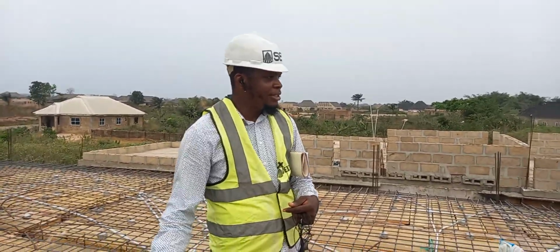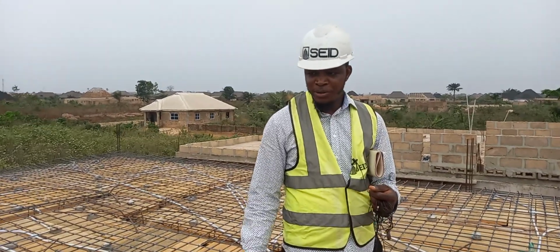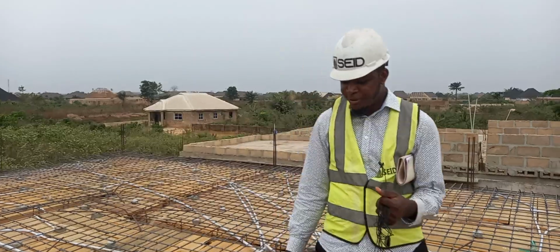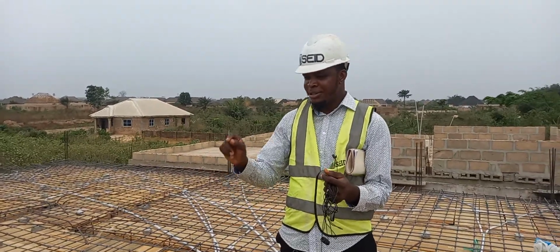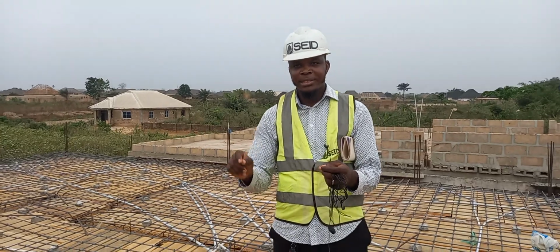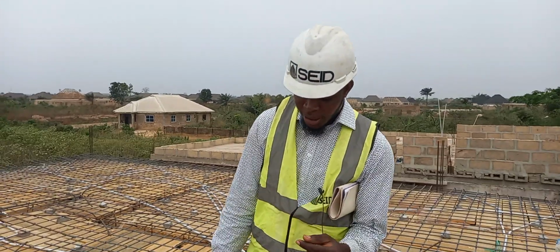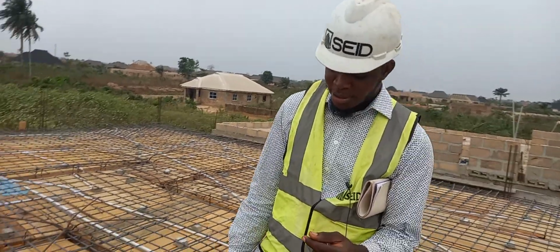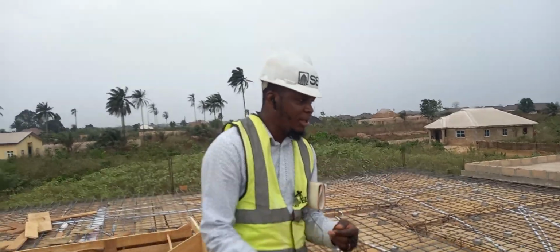Okay, for this particular project, of course, depending on the size, we did 250 12 mm, 60 16 mm, and then 20 8 mm. 8 mm basically for our steel rope. So we use them to tie our beams as well as our columns.